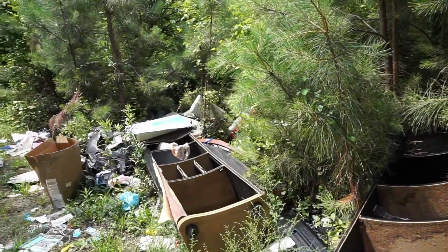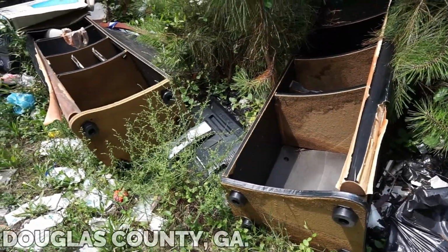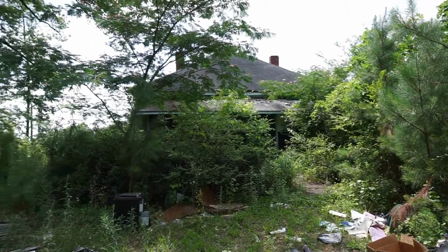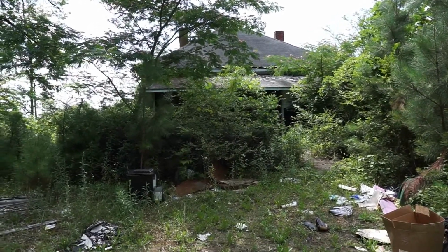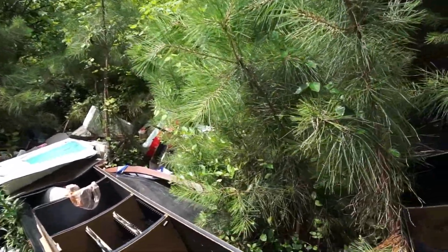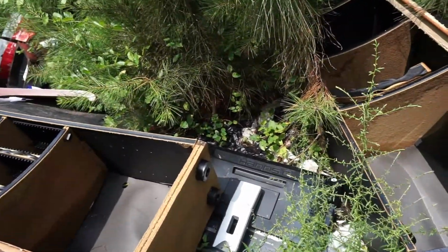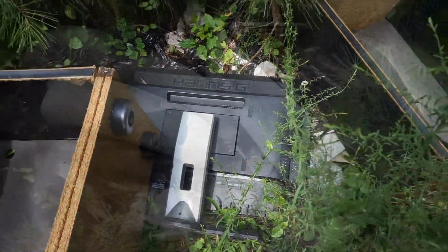Found another house here. A bunch of furniture and trash out here. There was a for sale sign. There's a TV right there. Is that a TV or a computer screen? Or it could be a monitor. You're right, I guess that would be giant. Yeah, it could be a monitor.